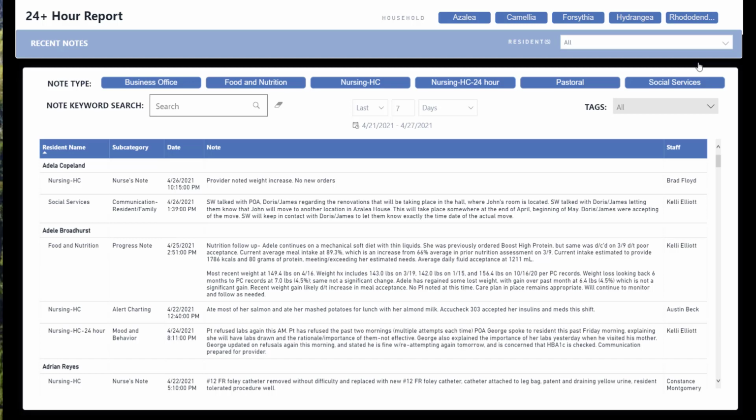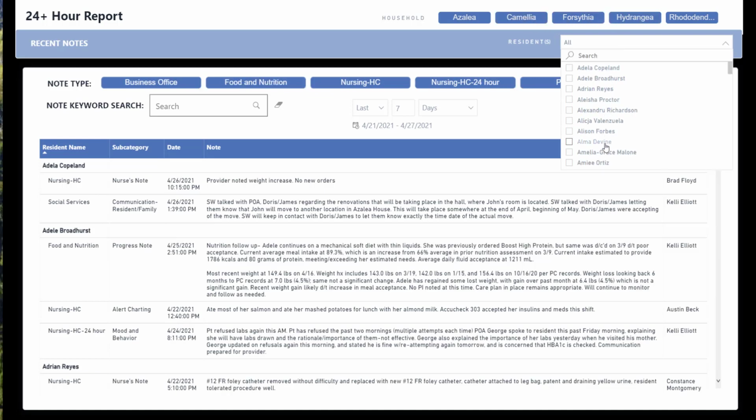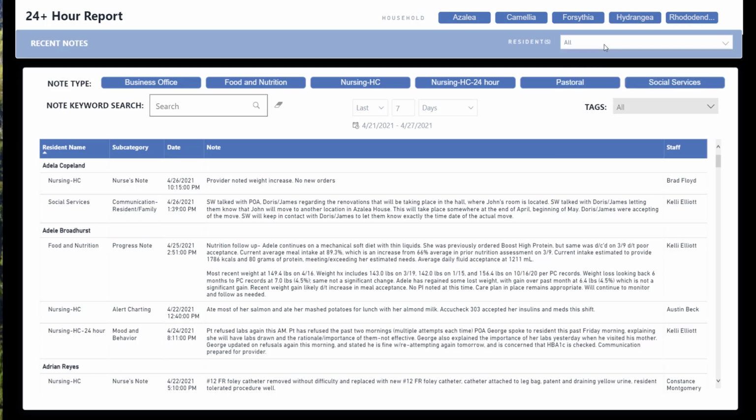So the first thing I'm going to point out is up here at the top, we've got each of the households or floors. These are essentially toggles. I can quickly turn them on or off to filter the list below. You can even go into individual residents. If you're only looking at one individual, feel free to set that filter. And then there's additional filters down below.